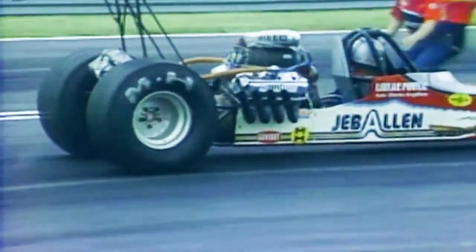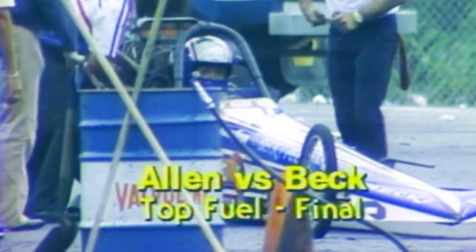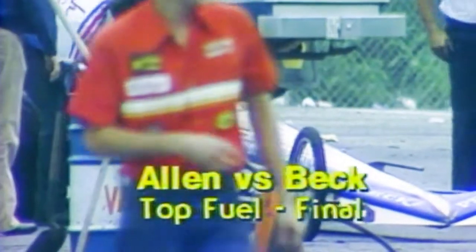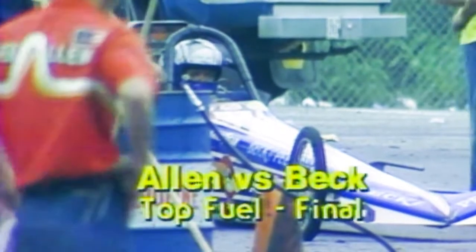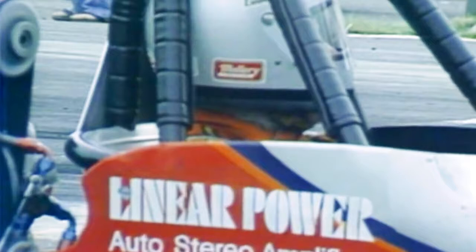Two cars remain. Top Fuel eliminator Jeb Allen, runner-up here a year ago. He lost when his car would not start on the starting line. He's looking around now saying, where's his competition? And that's the question. Gary Beck has problems. The car will not start. The crewman working on it throws down the wrench, and you see with the nod of the head, he tells Gary Beck, there is no way that it will start. Jeb Allen gets a single for the Top Fuel title.